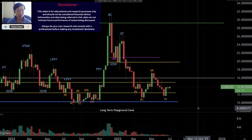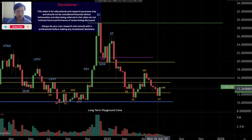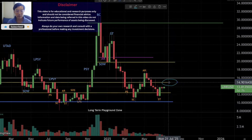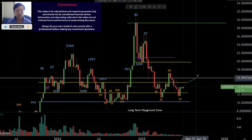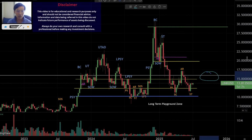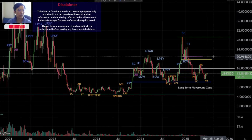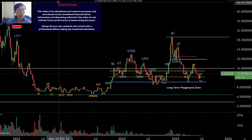As of this moment, we have just passed the second test, and there seems to be not much of a momentum right now. The price has to go through the $14.9, this yellow line, before it can leave or test the top edge, the white line. That's the long-term playground zone range. So that's at around $16. That's the current picture in terms of weekly.